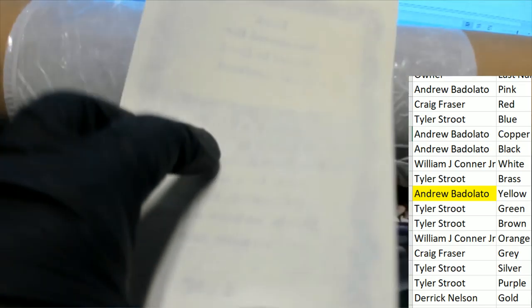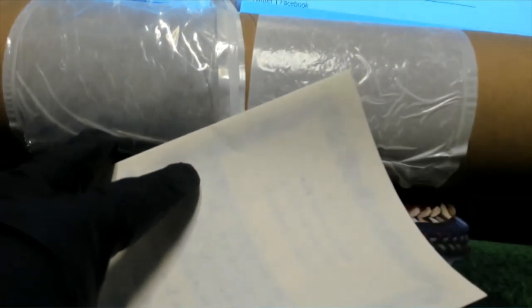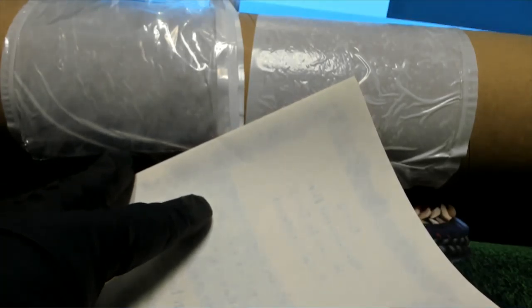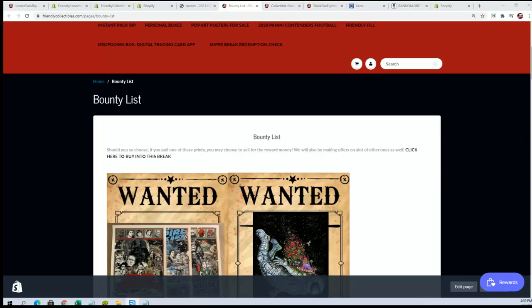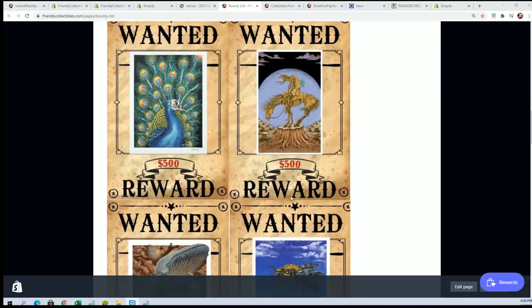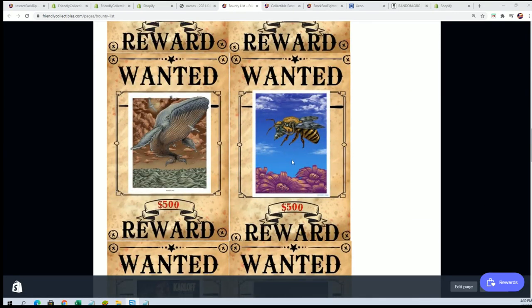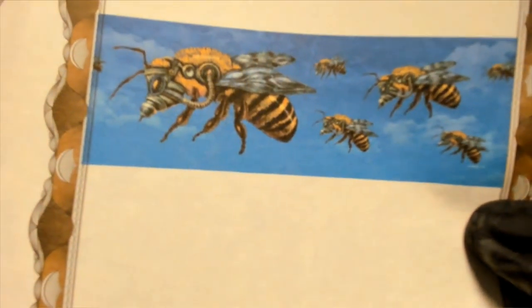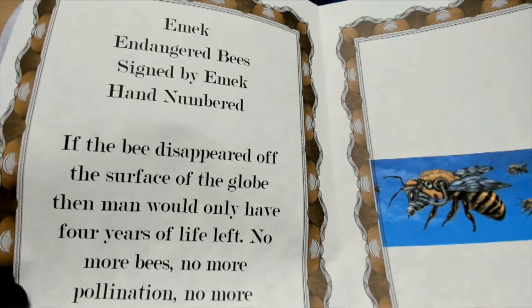So I think this has a bounty, but I'm not sure. I don't know, because when you look at the bounty picture, I'll show you what I mean here. It only shows one bumblebee in the flowers. Okay, so this is definitely different. It has the same idea and everything, but this time you got multiple bees and no flowers. So it is signed by the artist, hand numbered.